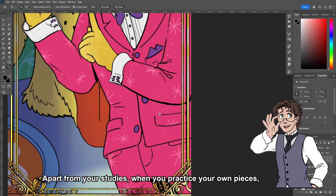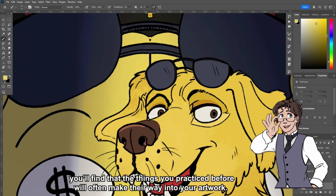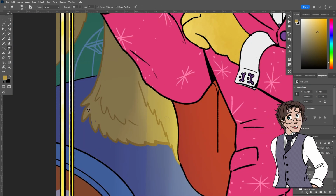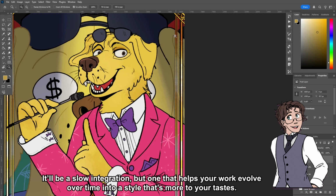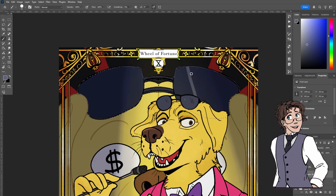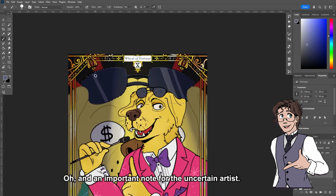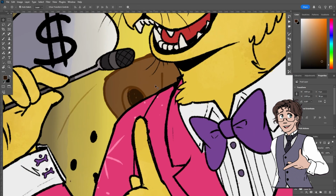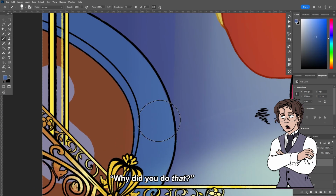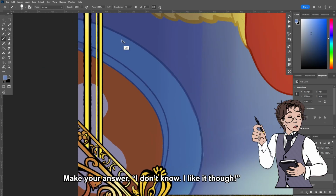Apart from your studies, when you practice your own pieces, you'll find that the things you practiced before will often make their way into your artwork. It'll be a slow integration, but one that helps your work evolve over time into a style that's more your taste. Oh, and an important note for the uncertain artist. You might, as you develop your work, encounter people who look at the new thing you're trying and go, "Why did you do that?" Make your answer, "I don't know. I like it though."